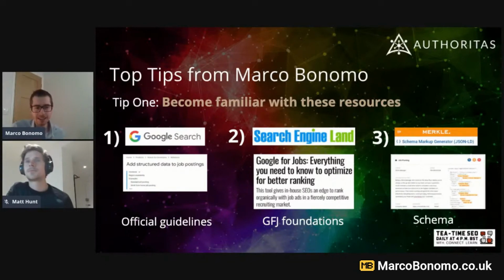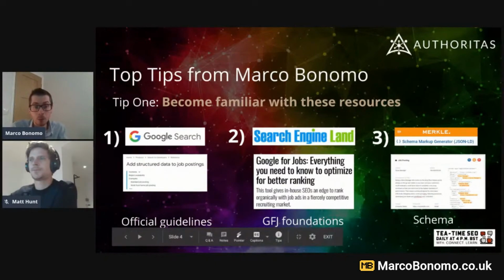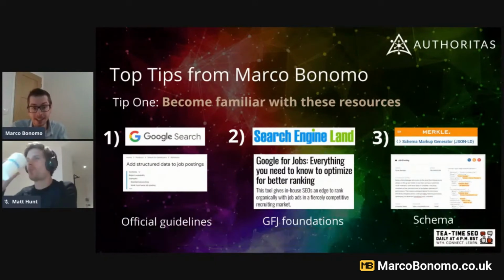The second one is a guide that I published a few months ago with Search Engine Land. It's particularly useful if you're starting out. So if you want a bird's eye view of what is going on, from structuring your job ad to the schema markup, to what to look at in Search Console or in Analytics, this is a really good point to start with. And also, if you're working with the schema markup, there's no better place to start than the Merkle technical SEO schema app, where you can practice, and make sure that the schema markup is good and it's going to be picked up by Google.